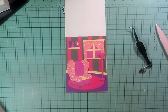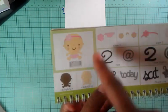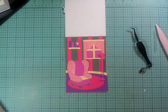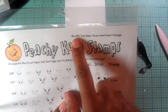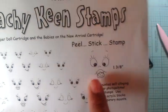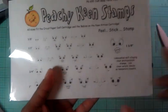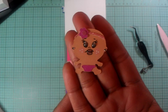Now, on the baby steps, I ended up cutting out this baby right here at 1.5, and I hid her face, and I stamped her face with the Peachy King Just Baby Face Stamps PK650, and I ended up using the girl with the pacifier. And I thought it was so cute. Definitely so cute. And I ended up using the 5/8 of an inch. Okay. So here goes my baby. And she's really tiny. Look at how tiny she is.